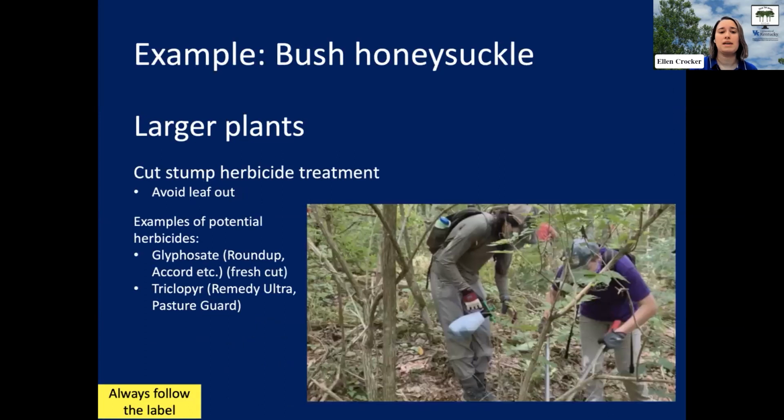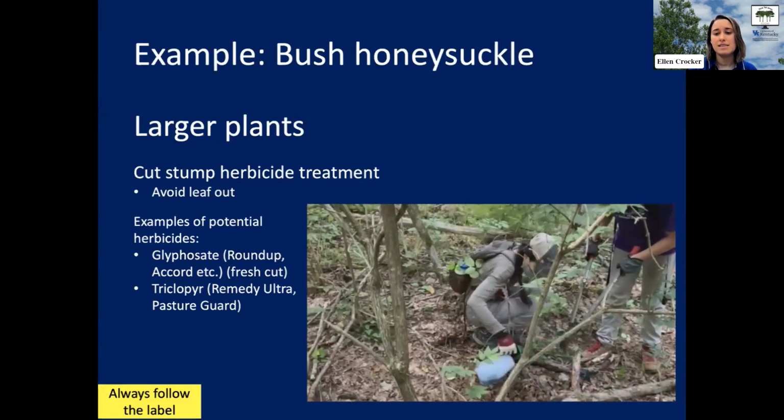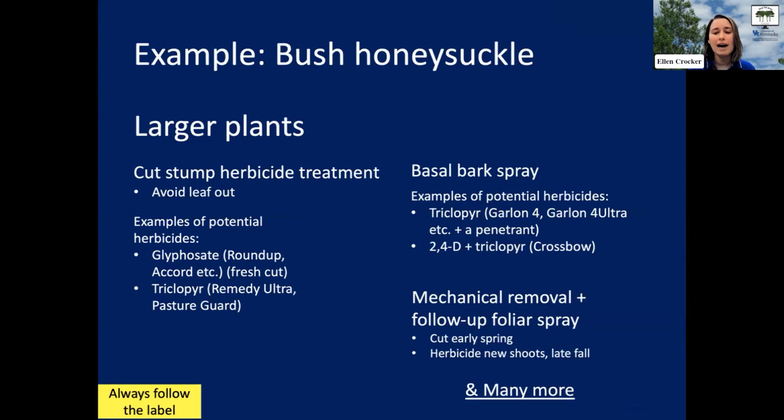But let's say you've got bigger plants. What are some options there? Again, you need to kill that root system. One really commonly used approach with bush honeysuckle is called a cut stump herbicide treatment. Like right here, you can see this person cutting the stems and then spraying the herbicide on those cut stems. That's a good way to really target your treatment just to that plant. You don't use much herbicide, and you can target it to the root system of the honeysuckle you want to get rid of. There are lots and lots of other approaches though, and that's just scratching the surface.